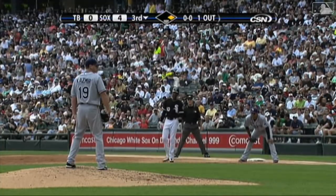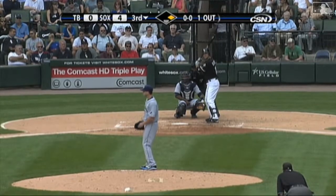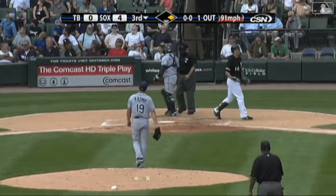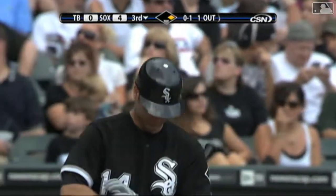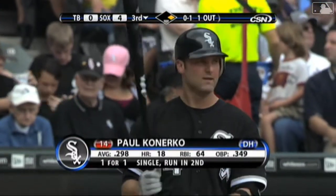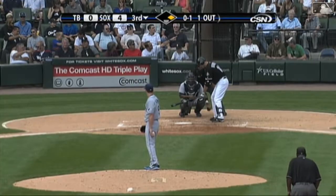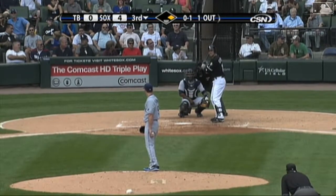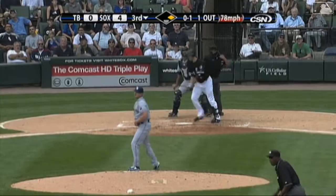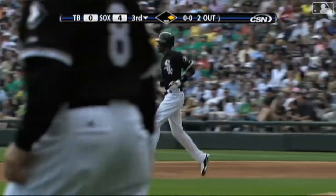And here's Pauly. Pauly started off that four-run second with a solid single to right on the changeup up over the plate. Fouls that 91 mile an hour fastball back. Seattle has added to their lead. Always good news. 2-0. And that ball hit into center field. Two down.